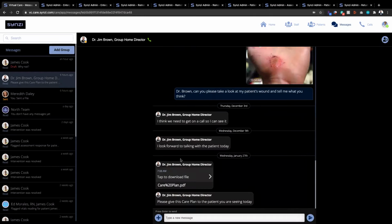I also have the ability to send PDF files, and you'll see this on the patient and caregiver side as well. So in this specific instance, I forgot the care plan that I needed to deliver to my patient today, and one of my colleagues was able to send me the PDF file directly through the secure message thread.